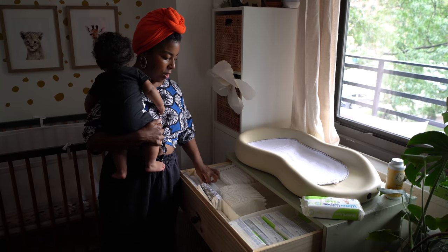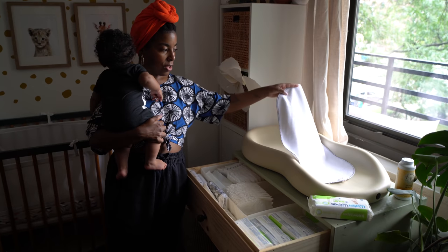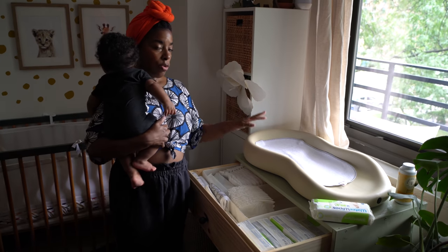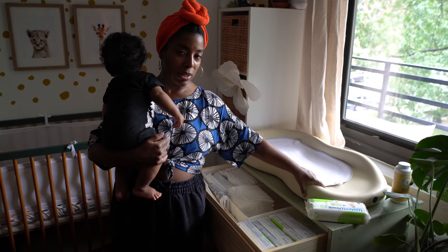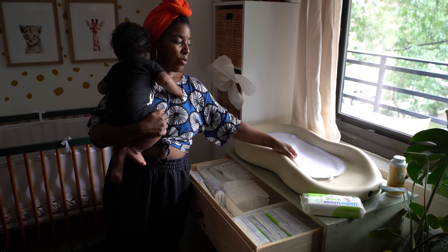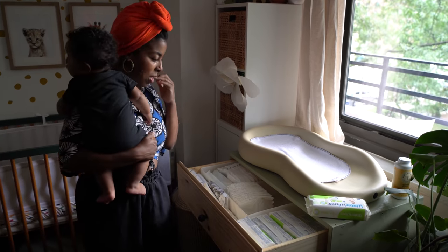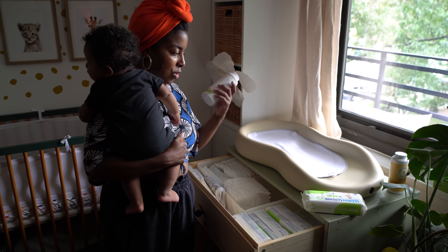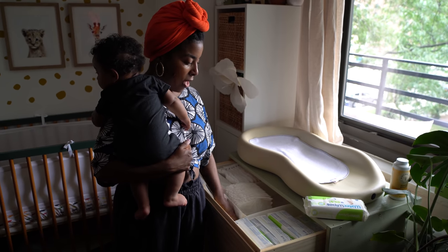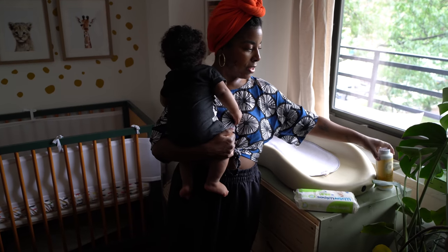I have diapers in one of those bins from IKEA. I have changing pad liners, like extras of these. I was using these mostly for him when it was cooler, when he was a newborn, because this is plastic and, you know, it'll get cold. But this Keekaroo changing pad is wipeable, so you really don't need this. But we've just been in the habit of using them. So extra ones of those. And then we use just a little bit of cornstarch dusting powder on baby's tushy to keep diaper rash at bay. So I have an extra one of those, as well as wipes and powder on the top of the changing table.